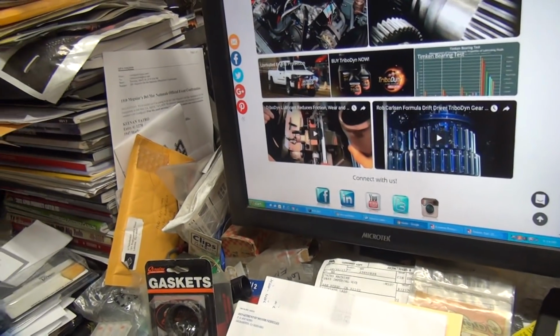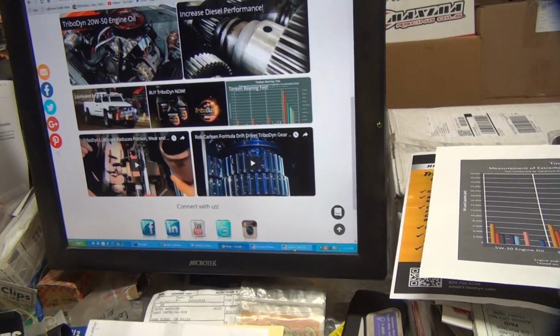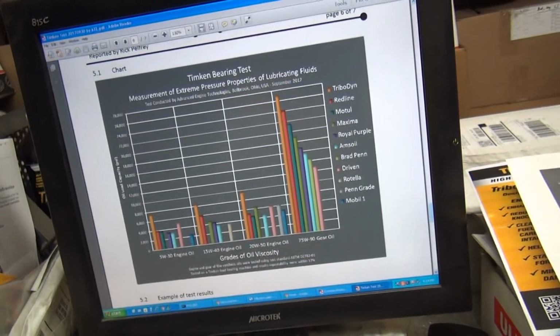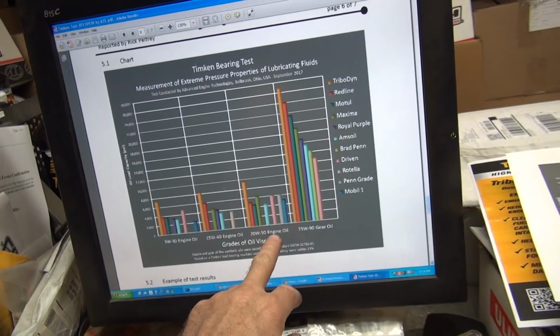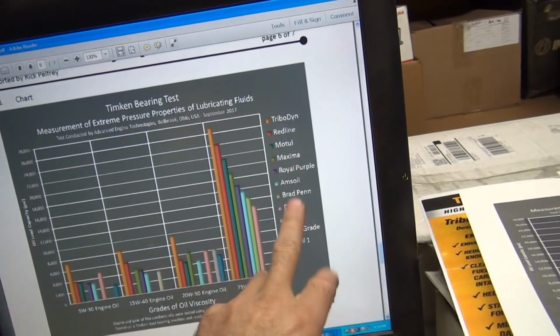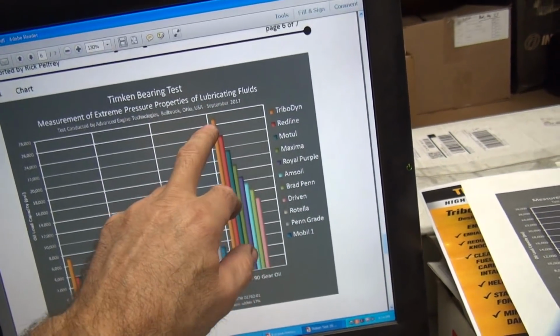Here's that test right here. How come it's not open? There it is. This is a test they did a couple years ago. This is your engine oil, 5W-30. Here's some diesel oil. This is the motorcycle oil I've been using. And this is your gear oil. These are the different vendors they were playing around with, so you can see here on the gear oil how much better they are.